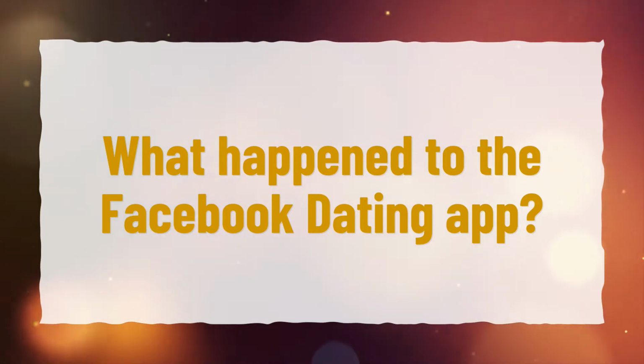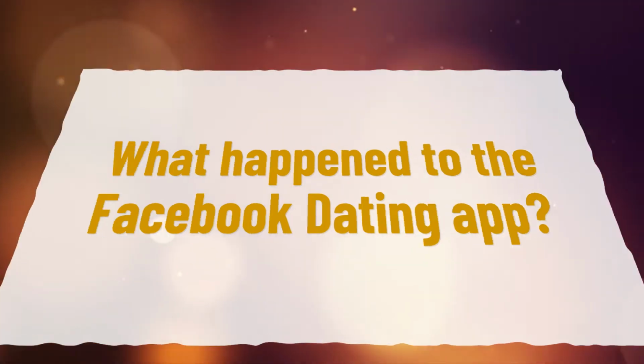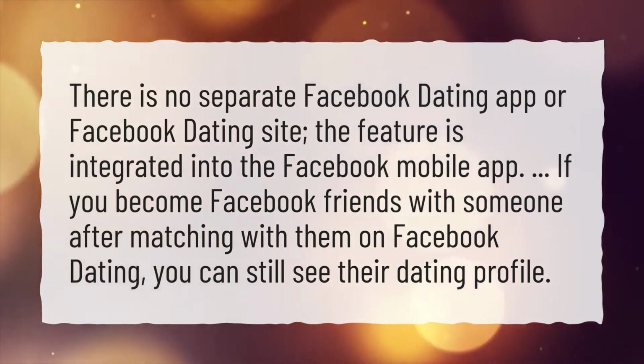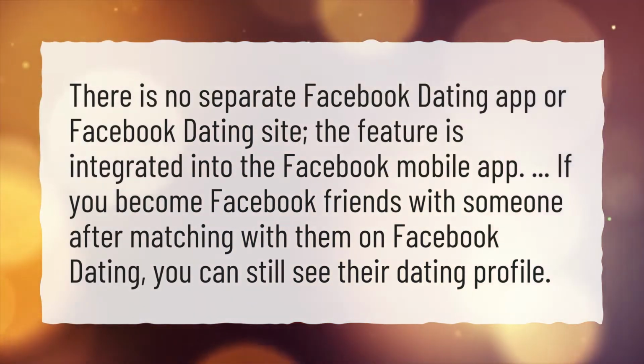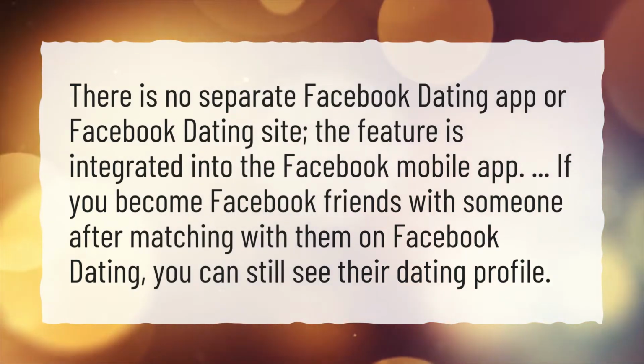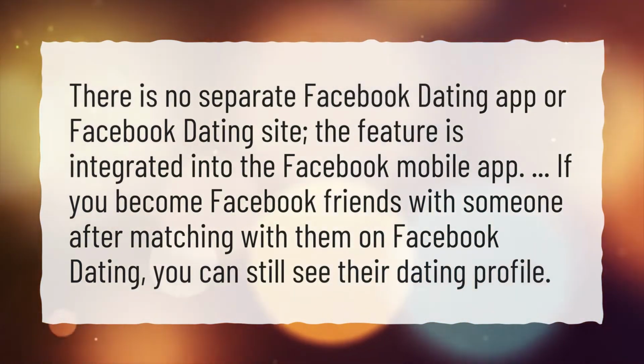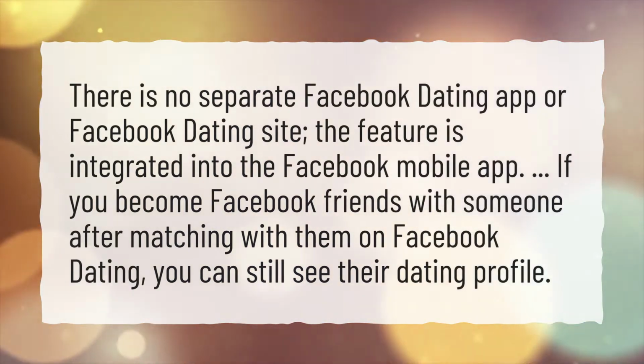What happened to the Facebook dating app? There is no separate Facebook dating app or Facebook dating site. The feature is integrated into the Facebook mobile app. If you become Facebook friends with someone after matching with them on Facebook dating, you can still see their dating profile.